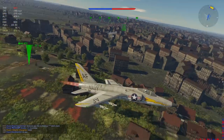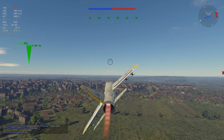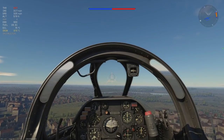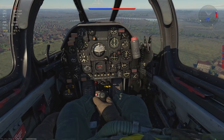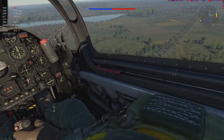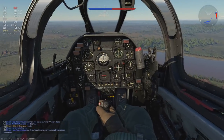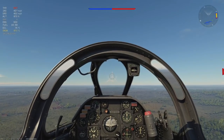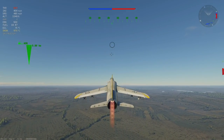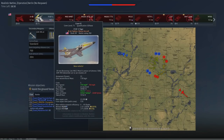Just make sure nobody's coming in behind us. All right. Swing over this way. We'll get up to speed. We'll take a look at the cockpit view. All right. Just look at this real quick. Pretty good looking. Pretty interesting. Okay. And we'll go into our climb. And take a look at the stat card.